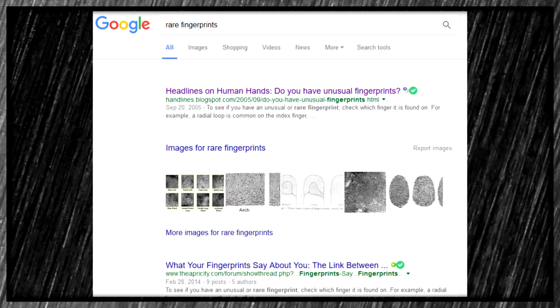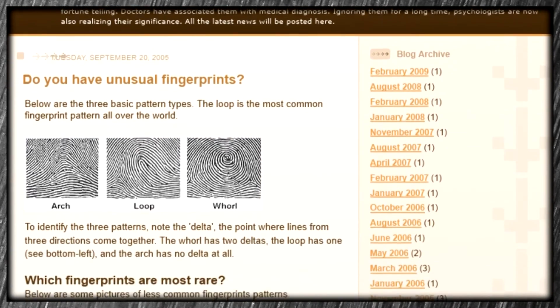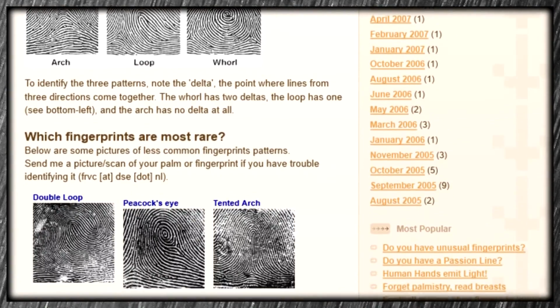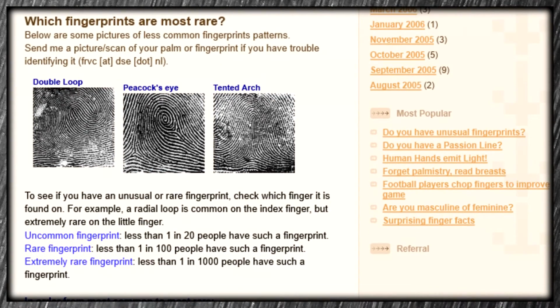One entry in particular, because I was curious last night about fingerprints, as people get curious, and I just Googled it. And I wanted to see if there were, like, rare fingerprints or something like that. And the first result is a Blogspot article, not really an article, I don't really know, that had some interesting thoughts on the matter. And the first part of it is pretty boring. It's just about the shapes of fingerprints. You can take a look at the article. It'll be on screen. And then it talks about unusual shapes, and I admit some of these shapes look pretty unusual.